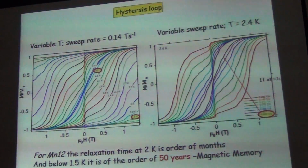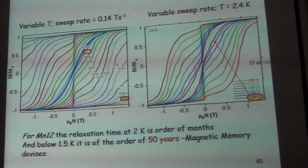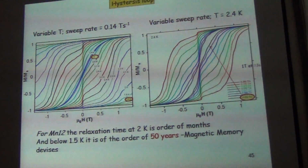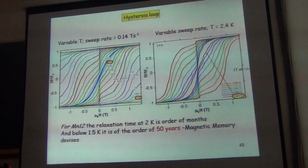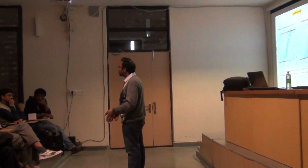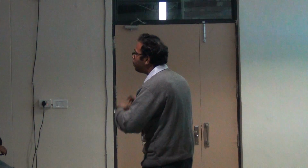What is the sweep rate? Instead of sweeping the temperature, I keep the temperature constant and start sweeping the magnetic field up and down. Right? If I apply a magnetic field up, all molecules follow. Then immediately I switch it and change the magnetic field down. The molecule takes time to relax. It cannot go back immediately to down. So by changing the sweep rate, the rate at which I apply the magnetic field, if I do it like 500 times a second, the molecule will not relax. If I do it like 2 times a second, the molecule has enough time to relax. So by changing the sweep rate, I can also increase the width of the hysteresis.